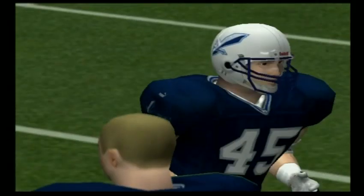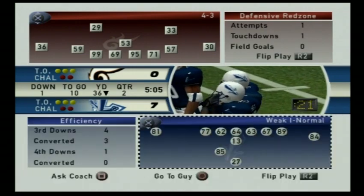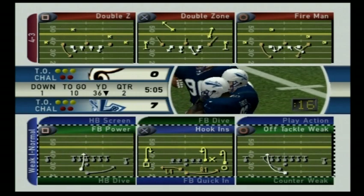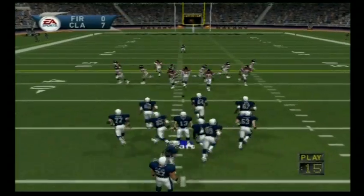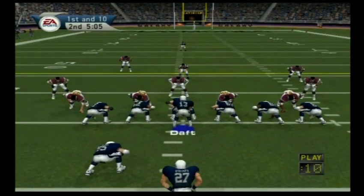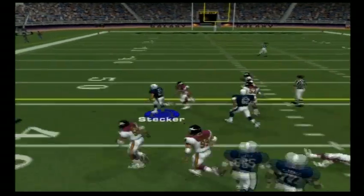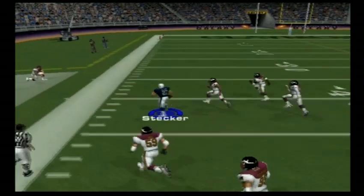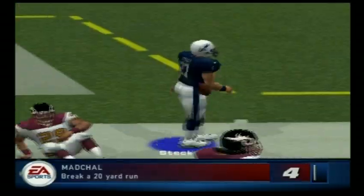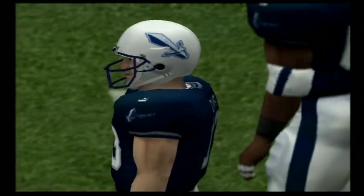Number 40 with the takedown at the 36. Looks like he couldn't find any room to run there. And you don't want to delay too long when you're looking for that crease. You can find the crease once you start running. Gets the carry. He breaks through. If you can get into the flow of the game and the yards per carry are this high, then you found a huge weakness in the defense.